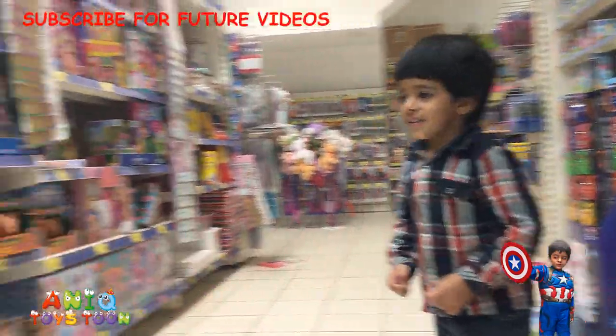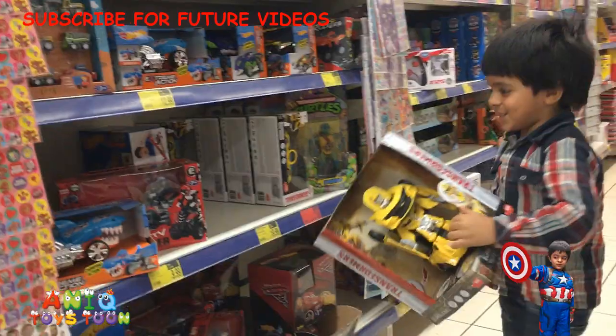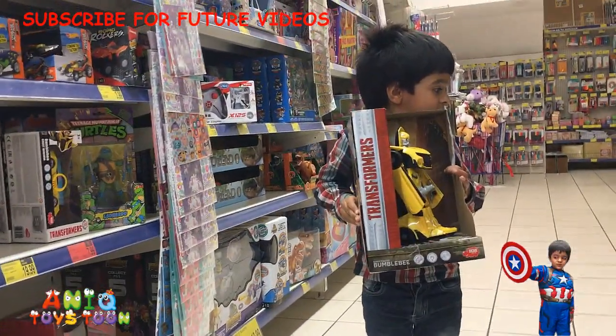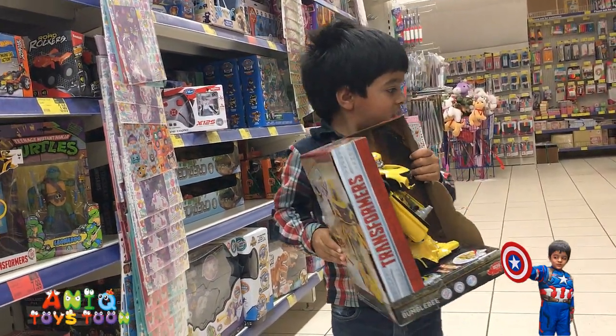Okay, cool. Anything else? Yeah, Bumblebee. Bumblebee. Where is Bumblebee? This is Bumblebee. There are a lot of toys in here. Can I see? Is it Bumblebee? It's Transformer. Yeah. Okay, let's put it in the basket.